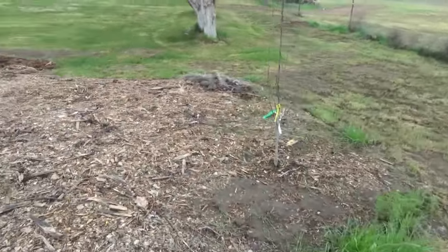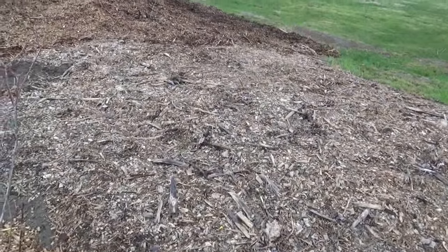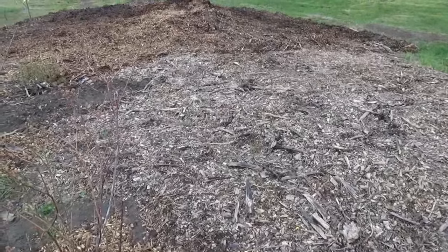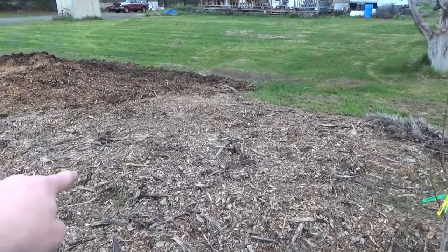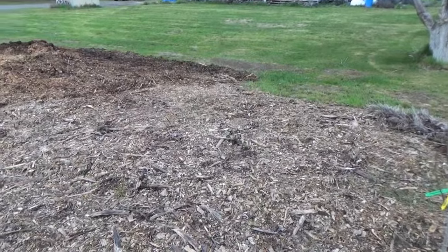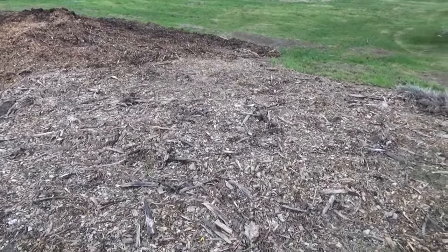No fig starts yet, but I don't know when that's supposed to happen. But remember, we planted fig starts from Paul's along here. And then we have those potatoes that were flowering and blooming and leaves and everything coming up. And we just left those in there from last year, so hopefully they'll pop up again this year.